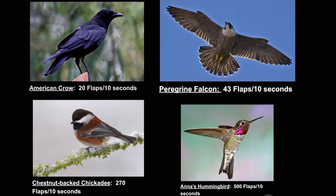So here is a list of a few common birds and how fast they flap their wings in 10 seconds. American crows flap their wings about 20 times in 10 seconds, whereas peregrine falcons can flap 43 times in 10 seconds. Our much smaller birds, like our chestnut-backed chickadee, can do 270 flaps in 10 seconds. And the fastest flapper is our Anna's hummingbird, and they can flap their wings up to 500 times in 10 seconds alone. That's so fast.